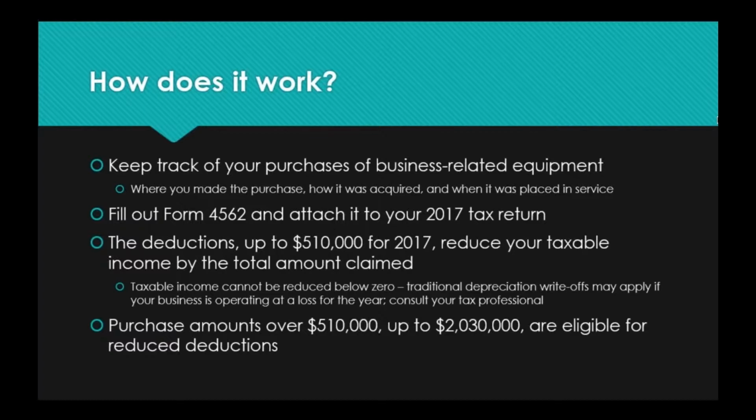The deductions up to $510,000 for 2017 reduce your taxable income by the total amount claimed. You can deduct 100% of the cost of any eligible equipment as long as, I mentioned, it was purchased between January 1st and December 31st, 2017, and it was placed into service between January 1st and December 31st, 2017. So if you spend $5,000 on computer equipment, you can deduct $5,000 from your taxable income.